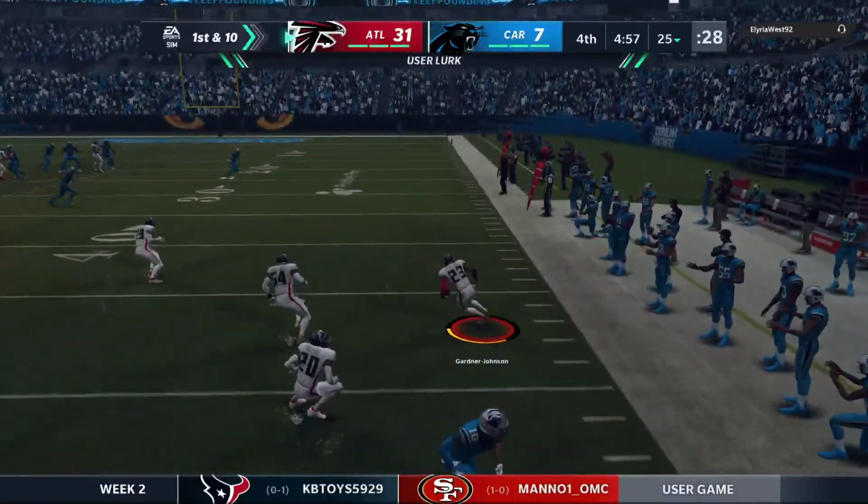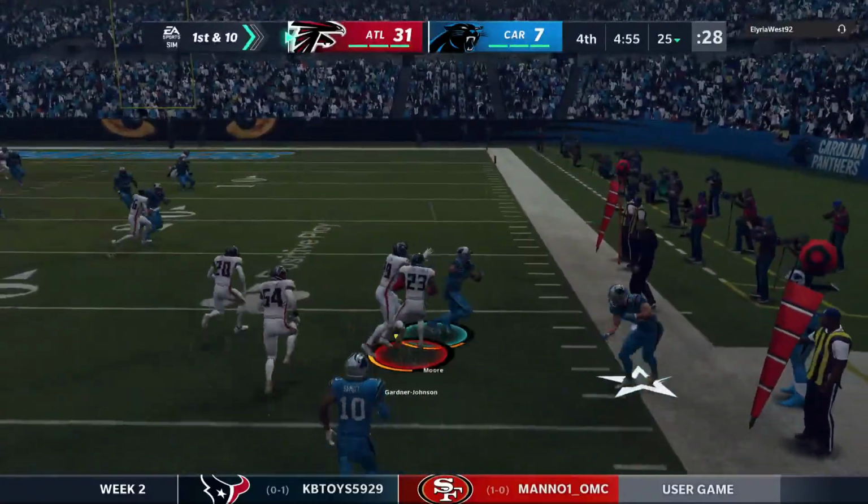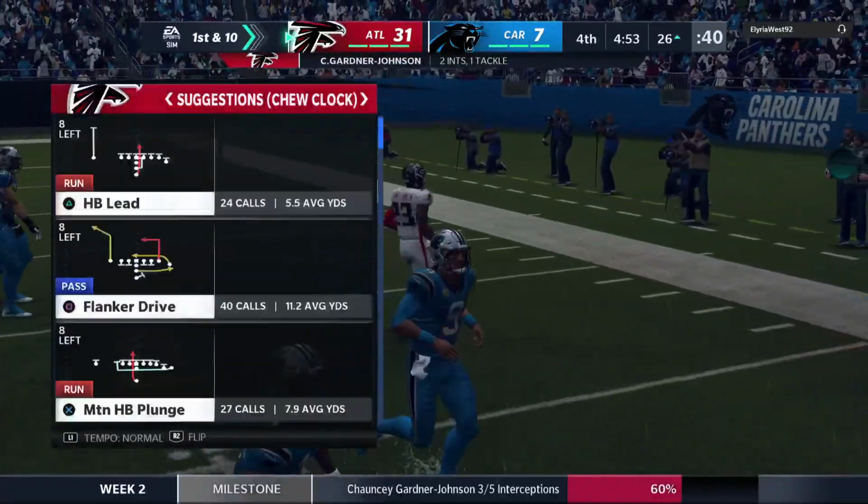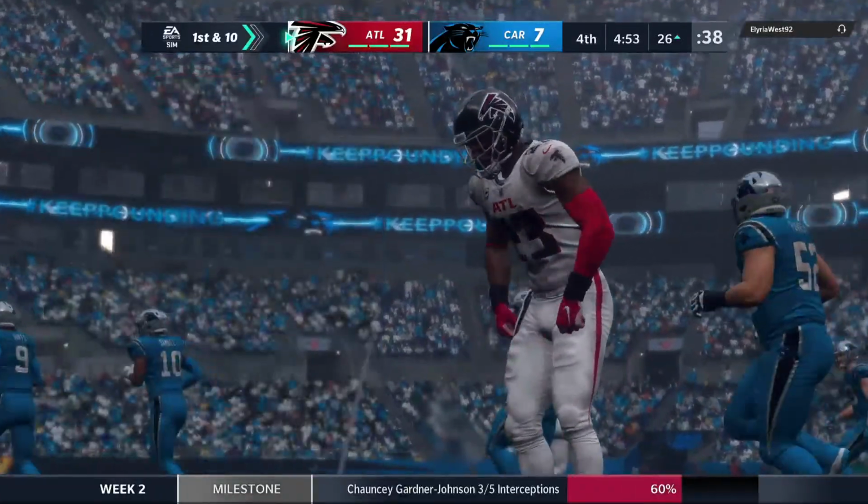And his pass is intercepted for the 4th time today. Chauncey Gardner-Johnson with a pick. And a great return here gets this one all the way down to the 26-yard line.